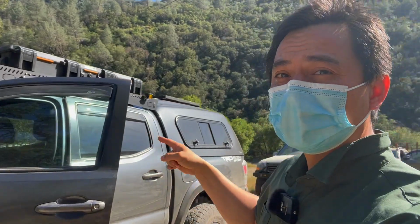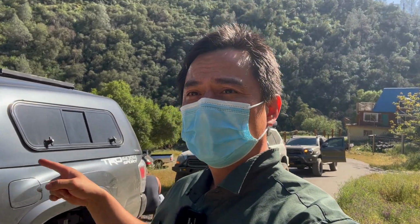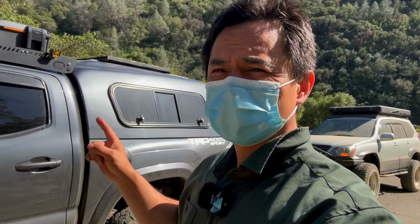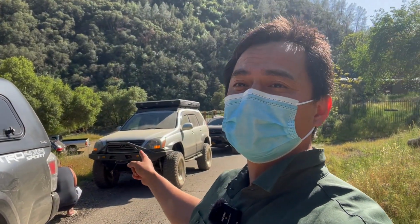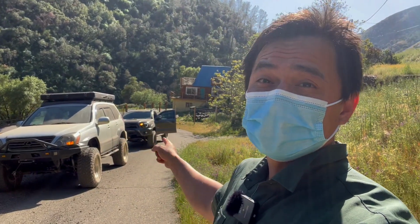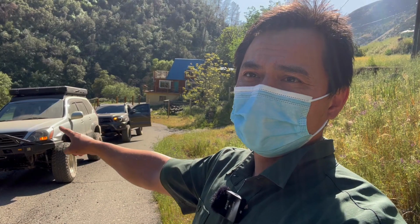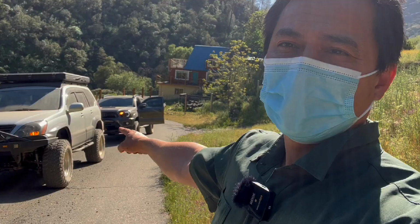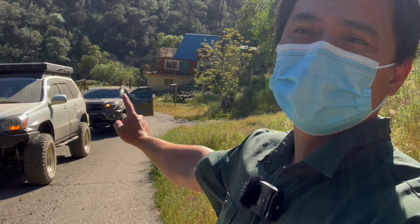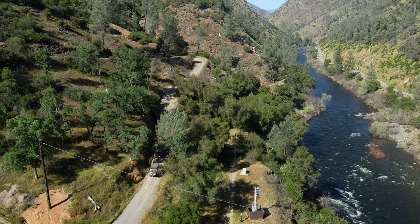Judy is going to be running her 33-inch tires at 20 PSI. She has 35s coming soon, so check that out. The GX is running at 18, and then the second-gen Tacoma is going to be running at 20. The GX has 35-inch tires, 35 and a half, and the second-gen Tacoma is running 33-inch KO2s.